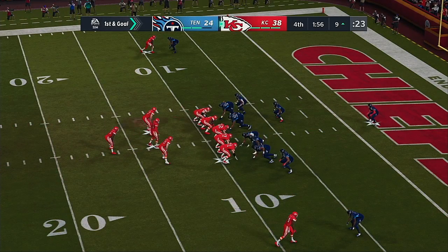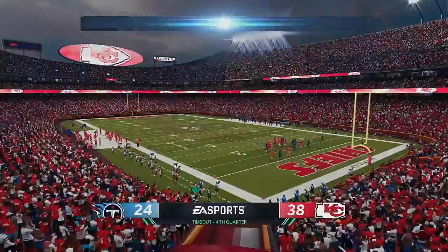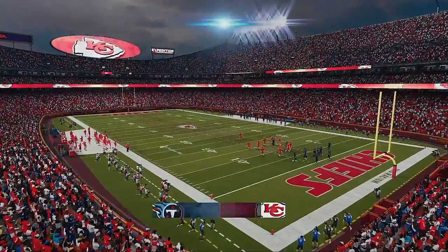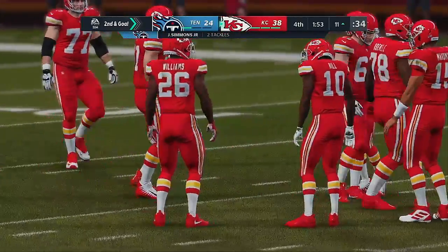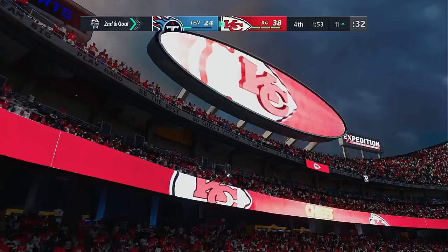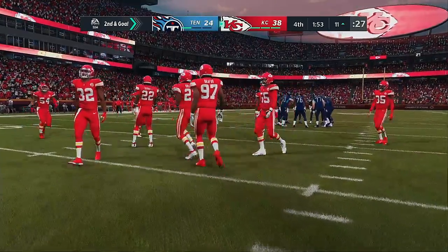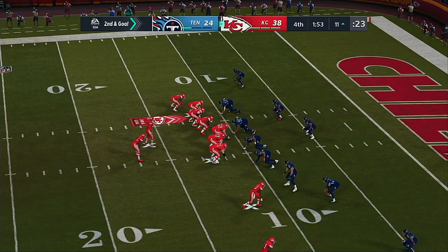A good chance now to put this game on ice. This is first and goal. They'll try and run. This is Williams. And maybe a measure of revenge there. He's had his way in this one, but this time they get him behind the line. So they get pushed back to the 11, and here's second and goal.